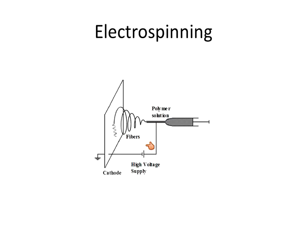But when you connect a voltage to this needle, and the negative part you connect to a cathode, and then you increase the voltage, there comes a time when the electric force at the tip of the needle on the drop that's about to fall overcomes the surface tension. Then you would get this spiral that shoots out from the needle towards the cathode. You would have a sudden evaporation of the solvent, and what you get over here would be a deposit of fibers.